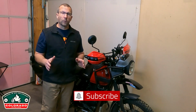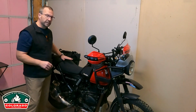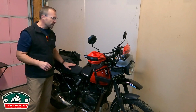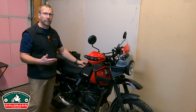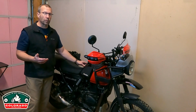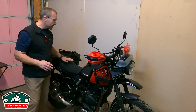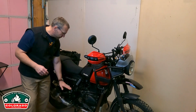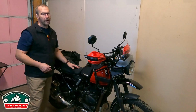Now, one thing I am going to do is switch out this seat. I'm probably going to get the seat concept seat for this. I don't like how scooped out it is. I think probably as I get my more aggressive tires on and I get up on the trails that require a little bit more aggressive riding and more ability to shift around in the saddle, I want this to be flatter. I also want a higher seat to be able to spread my legs out just a little bit, give me a little bit more room in the cockpit.